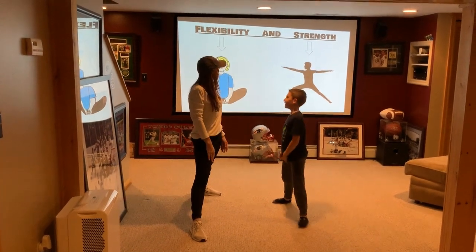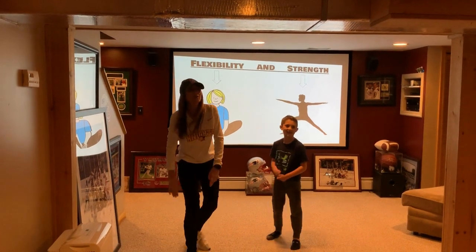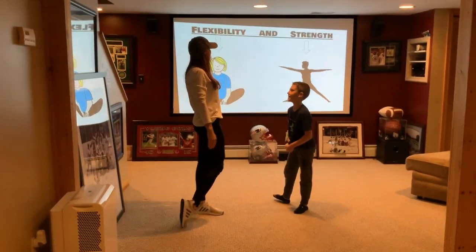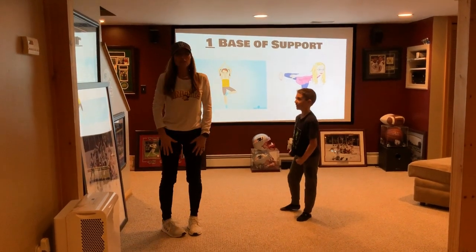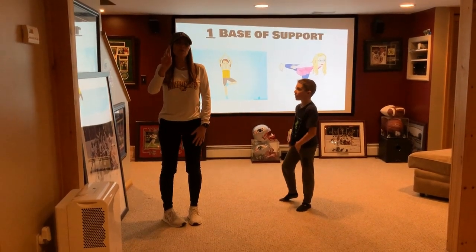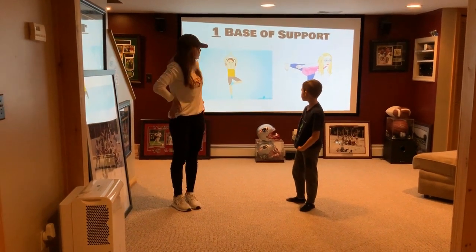Drew, do you think that took more flexibility or strength? Strength. Yes, you are correct. All right, let's try the next 2. These balances are a little bit trickier because they are on one base of support. So you really got to use your muscles to stay tight.